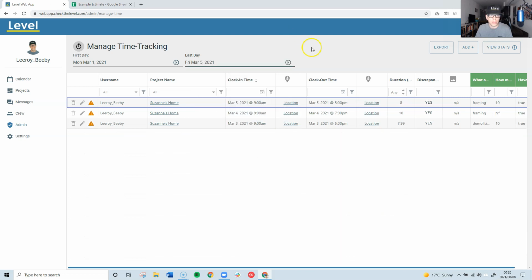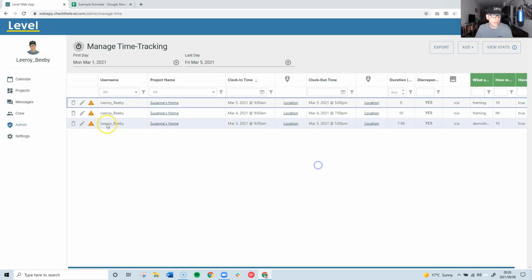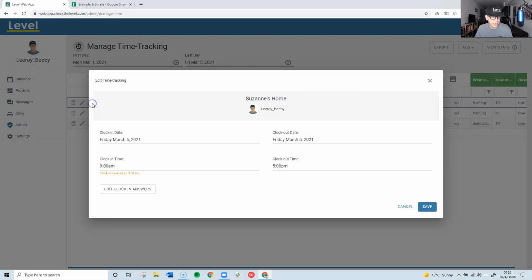I'm just going to run a payroll period for this time. As you can see, as soon as I do that, the data is filtered. I can click view stats to see how many hours I worked during that week. What you'll also note is there's this time discrepancy. If I click on this, it's going to show me when I created this clock in and what clock in did I set it as.